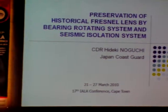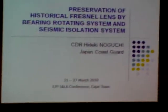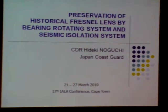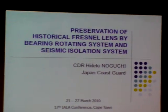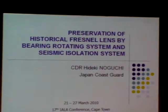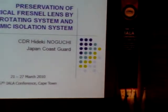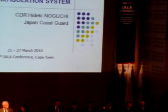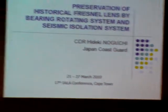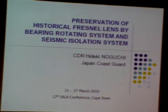However, the large Fresnel lens is very vulnerable to earthquake damage. And in Japan, as an earthquake-prone country, it is important to protect such Fresnel lenses from earthquake damage. So today, I'd like to introduce how to preserve large Fresnel lenses from earthquake damage using modern technology.